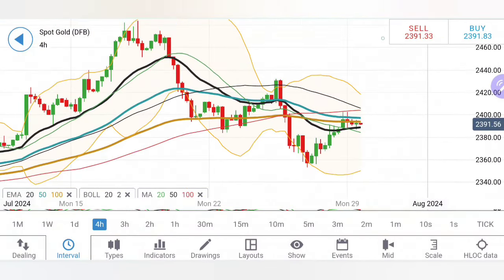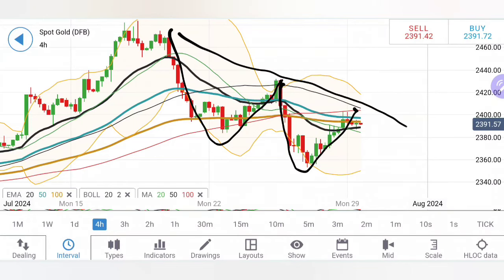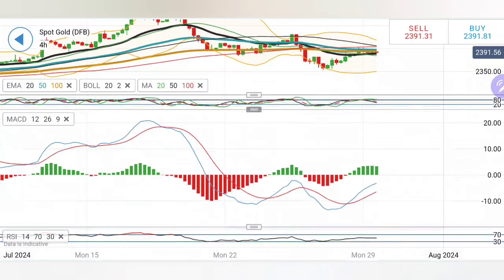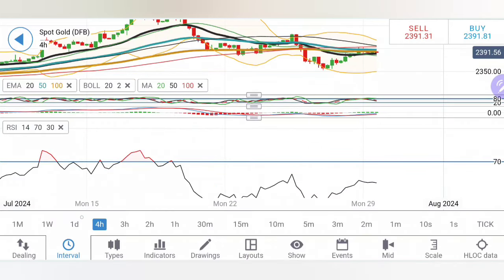And if you look at the formation, the same formation we have seen on the hourly charts is getting replicated here. It is trading in this bearish flag. Let it break out. If it does show a breakout, you can say higher highs can be seen. Stochastic dropping from the top, MACD rising, RSI flat.